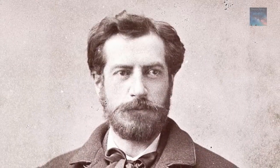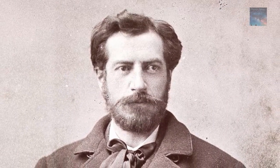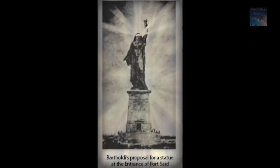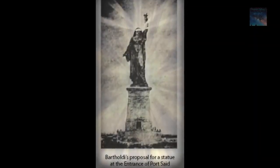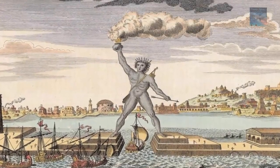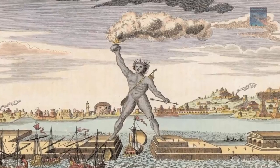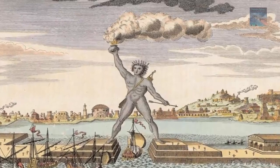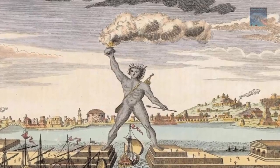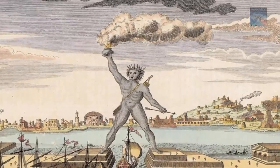Red Seas. As the Suez Canal neared completion in 1869, French sculptor Frédéric Auguste Bartholdi tried to convince Ferdinand de Lesseps and the Egyptian government to let him build a sculpture called Egypt Bringing Light to Asia at its Mediterranean entrance. Inspired by the ancient Colossus of Rhodes, Bartholdi envisioned a 90-foot-tall statue of a woman clothed in Egyptian peasant robes and holding a massive torch, which would also serve as a lighthouse to guide ships into the canal.